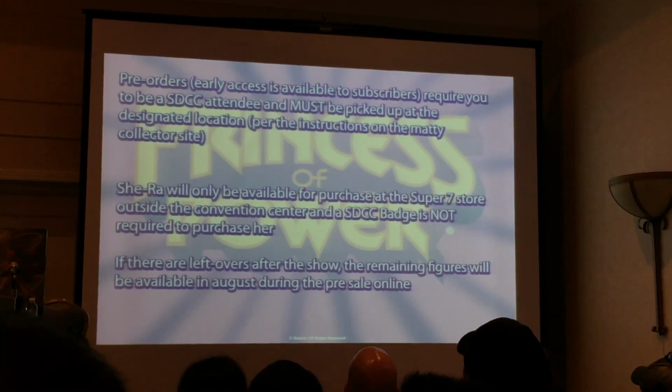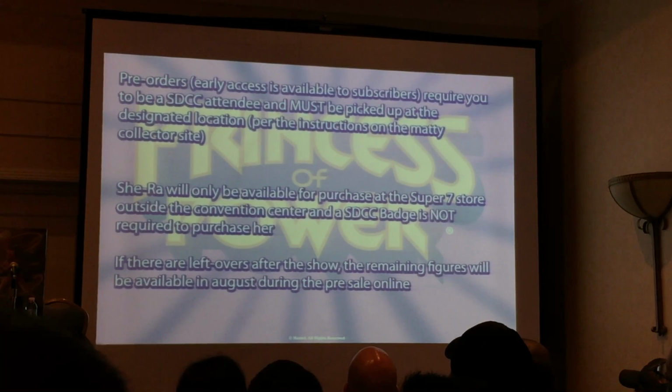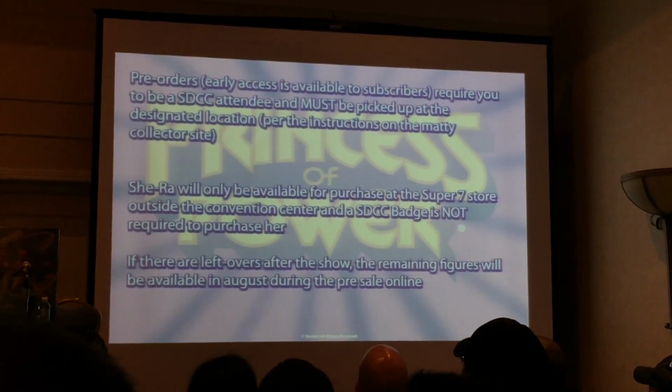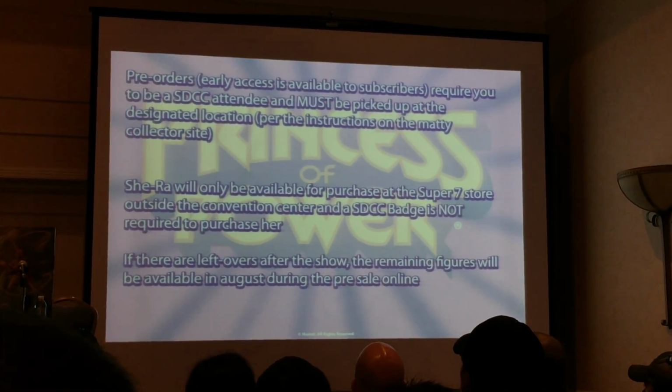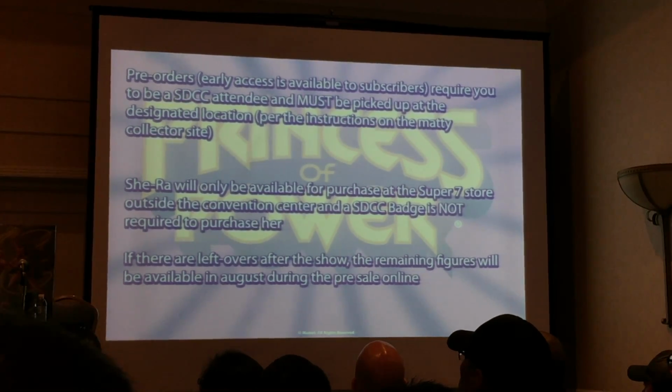Please note that She-Ra will only be available at the Super 7 store outside of the convention, so you do not need an SDC badge to buy her. You just need to be in San Diego at the Super 7 store outside the convention to be able to purchase her. If there are leftovers, they will be for sale on Mighty Collector afterwards during the after sale that they typically do.